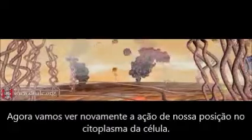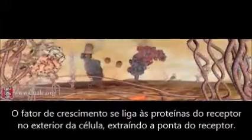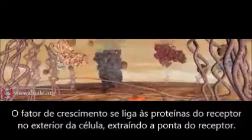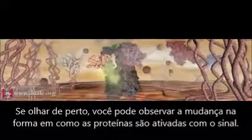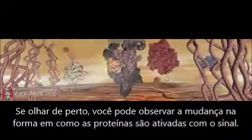Now, we'll watch the action again from our position in the cell's cytoplasm. The growth factor binds the receptor proteins outside the cell, drawing the receptor ends together. The signal is transmitted through the cell membrane, and each new protein is activated in turn. If you look closely, you can see the proteins change shape as they become activated with the signal.